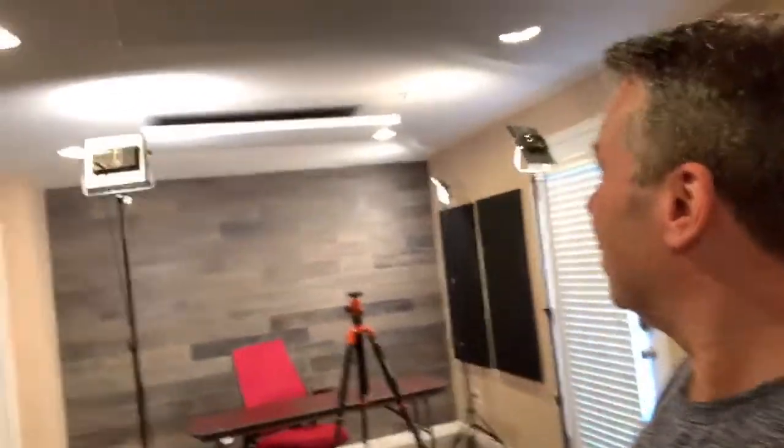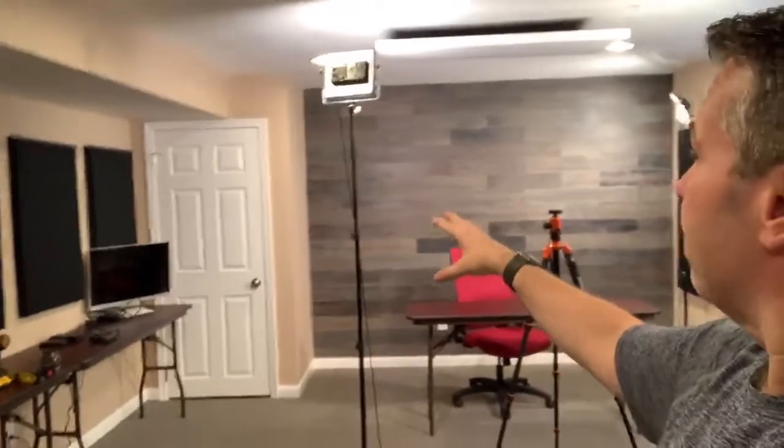Not necessarily permanently, but semi-permanently. I could easily move them, but it'll take away the need for these stands completely. It'll take all these cables that are running here on the floor. Those will be completely eliminated, and they'll be tied up and managed nicely up in the ceiling area. And I may use those soft boxes.